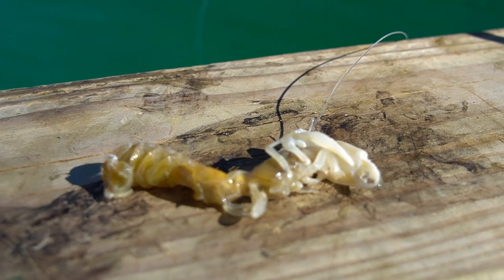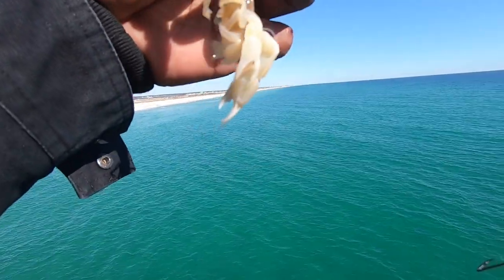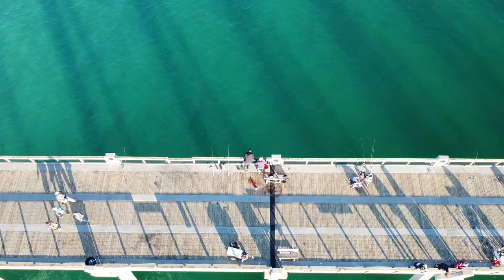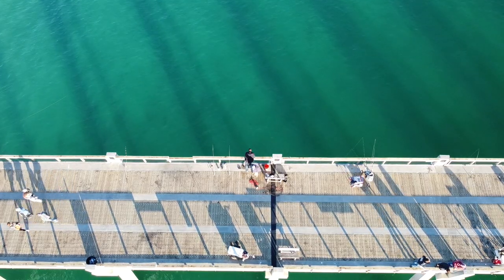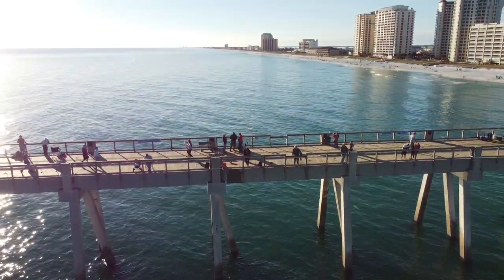A lot of people like to use live shrimp. However, today we went and caught a bunch of ghost shrimp. And ghost shrimp, man, they are some ugly looking things and they'll pinch you really, really good. But they're not easily available. They're easy to catch if you have a ghost shrimp catcher, but it's not something that they have at the bait store and you have to catch them before you go fishing. So we had a bunch of those and he was teaching me a technique.